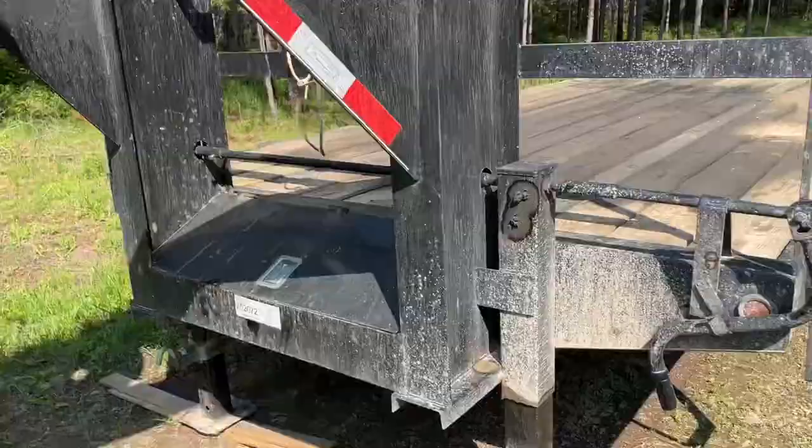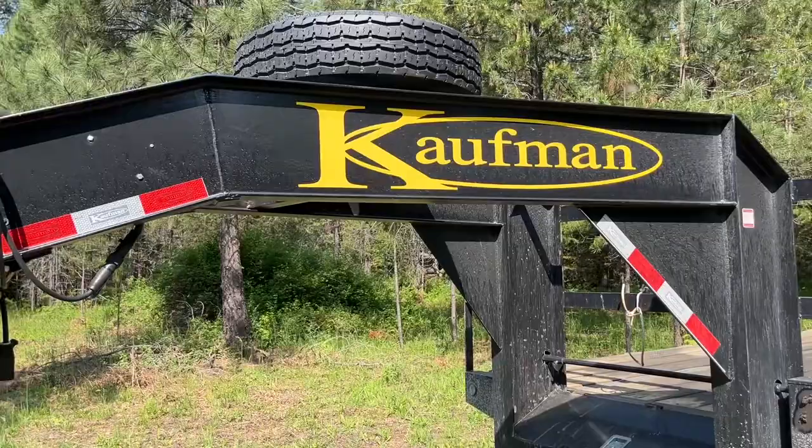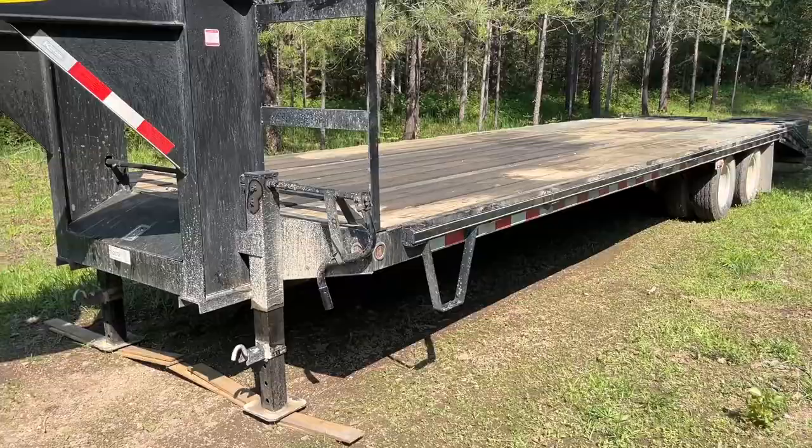The first thing I would say is probably just build quality overall. You know, the welds, the paint job, all that stuff. Now, I understand this isn't a Diamond C that costs $30,000. This is a Kaufman trailer. So, they're good trailers. I'm not going to sit here and say it's a bad trailer. So, you kind of get what you pay for. If you're wondering, this trailer at the time when I purchased it was $16,500 exactly. They give you a little discount with cash. So, that's that.